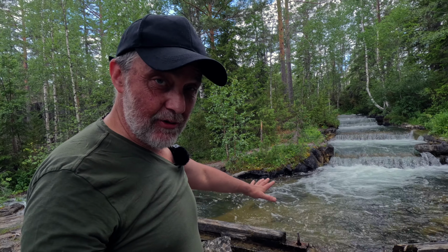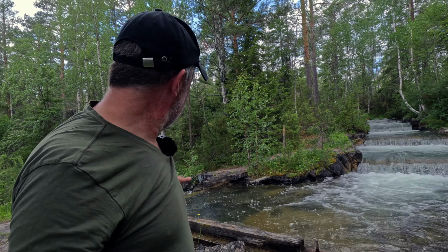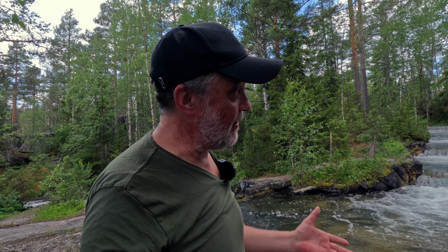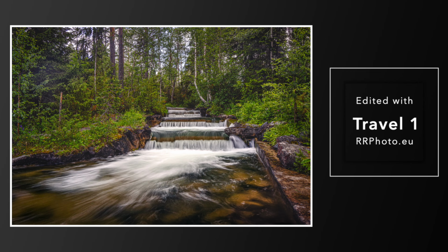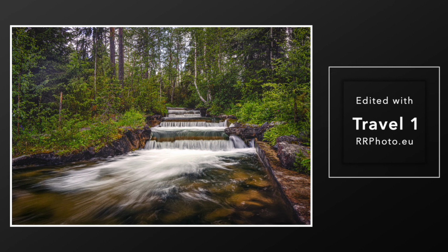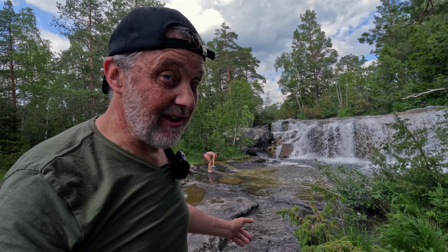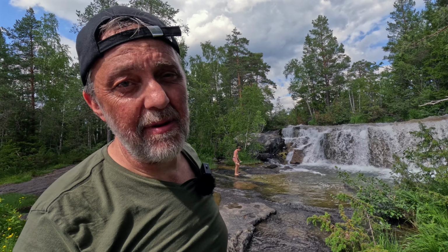Laxtrappan, the salmon stairs, which turns right here and goes further down into that blue lake you saw before. I'm gonna try and capture a long exposure picture of the fish stairs. Closer now to one of the bigger waterfalls. Can I say bigger? I think I can say bigger. I hope you can hear me because the water is quite loud.